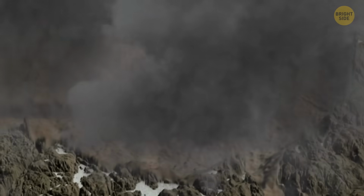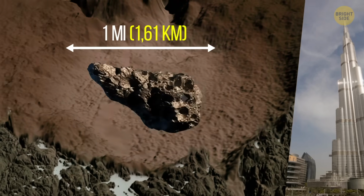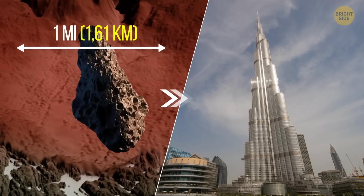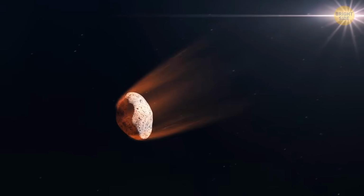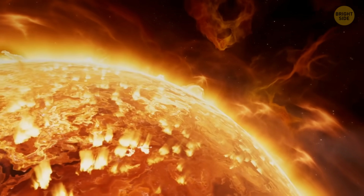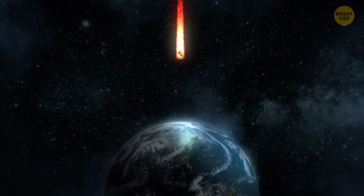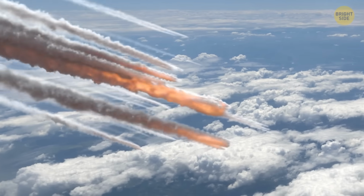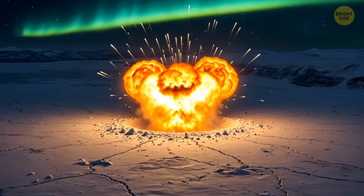Based on the size of the crater, this space object probably was a bit more than a mile across, which is twice the height of the Burj Khalifa Tower in Dubai. A meteorite that big would have looked 3 times as bright as the sun when traveling across the sky, and it would have hit Earth with an immense force. The impact would have been so great it'd have vaporized rock and thrown debris for hundreds of miles away.